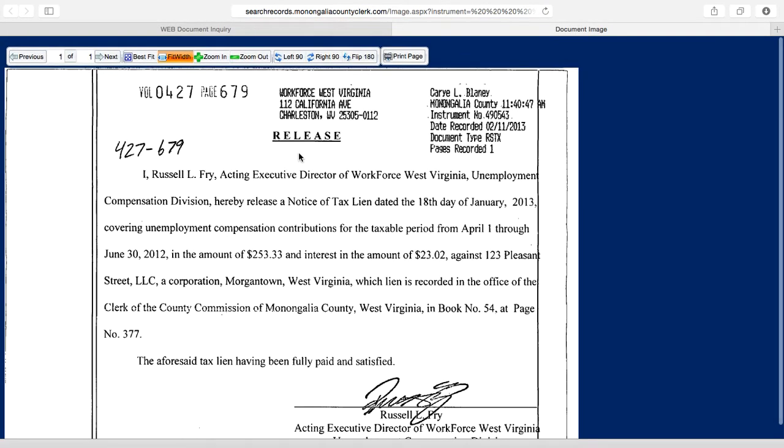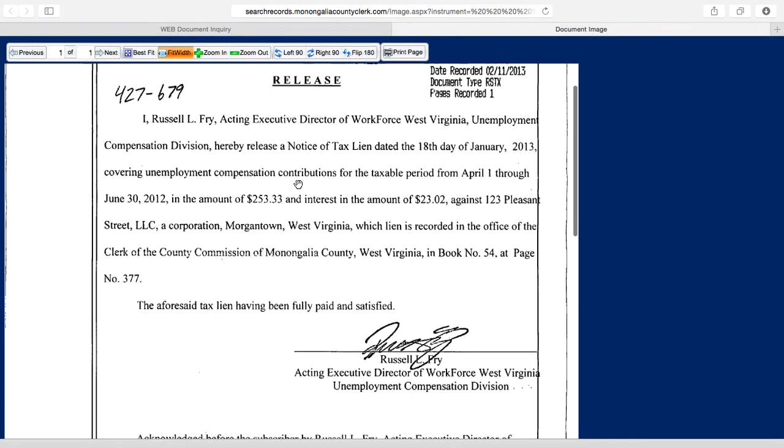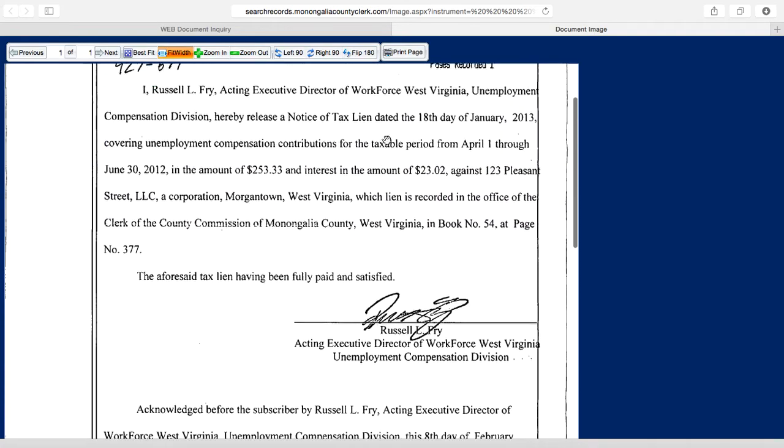I'm going to click on View Image. And this is what the release looks like. You see it's from Workforce West Virginia. It's a release. It's only a one-page document. It's saying that the Unemployment Compensation Division hereby releases a notice of tax lien dated January 18, 2013. So this has been satisfied.